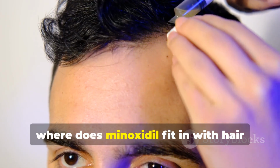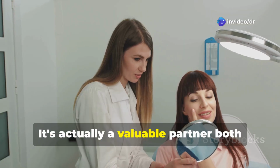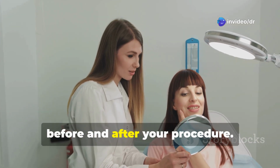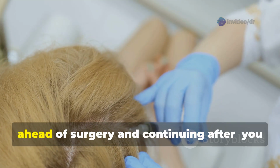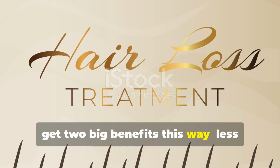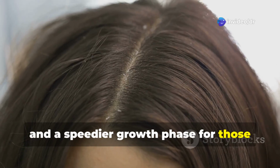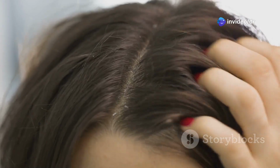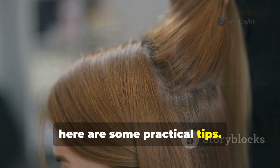So, where does minoxidil fit in with hair transplant surgery? It's actually a valuable partner both before and after your procedure. Surgeons often suggest starting minoxidil ahead of surgery and continuing after. You get two big benefits this way: less post-surgical hair shedding and a speedier growth phase for those newly transplanted follicles. If you're thinking about trying minoxidil, here are some practical tips.